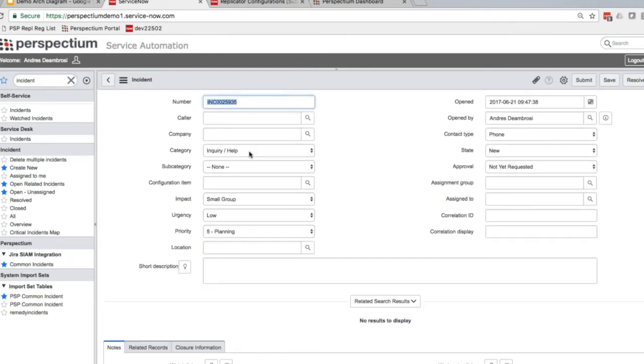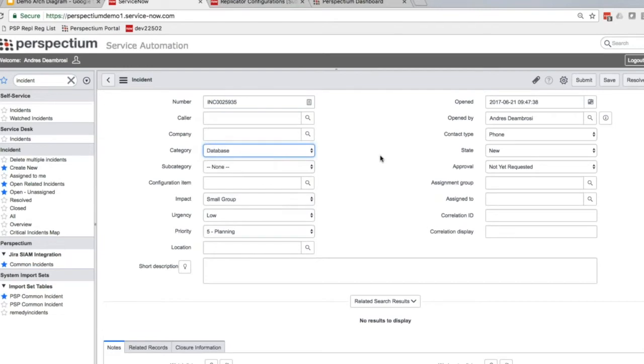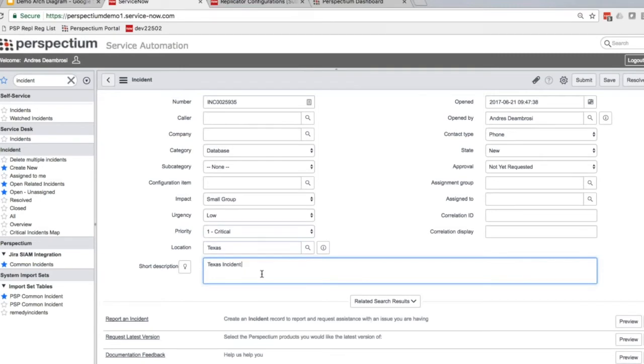And in this case, I'm going to set my category to database so that I know that my dynamic share will be triggered. And I can make this a critical priority. And I'm going to say that this incident occurred in Texas. So I'm going to say Texas incident, and we'll just leave it at that. And then I can submit it.